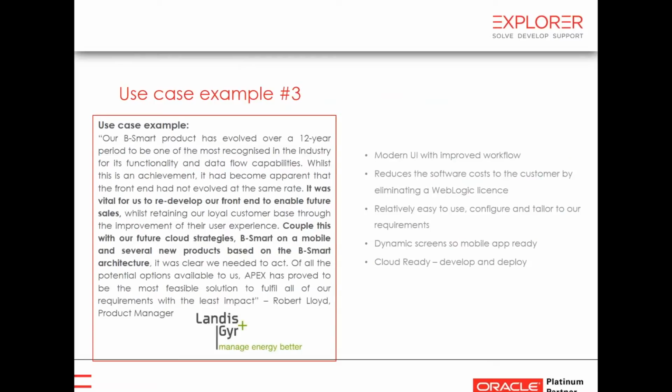Finally, our customer here is another use case. They've been using Oracle Forms for many, many years, a 12-year period, and they built up an enviable reputation, recognized within their own industry, for the capabilities of what the application did. But it became clear that they weren't winning new contracts. Why? Because the look and feel of the Forms application was antiquated. It's a legacy and ugly system. They needed to redevelop that front end to enable future sales and keep that line of business going.